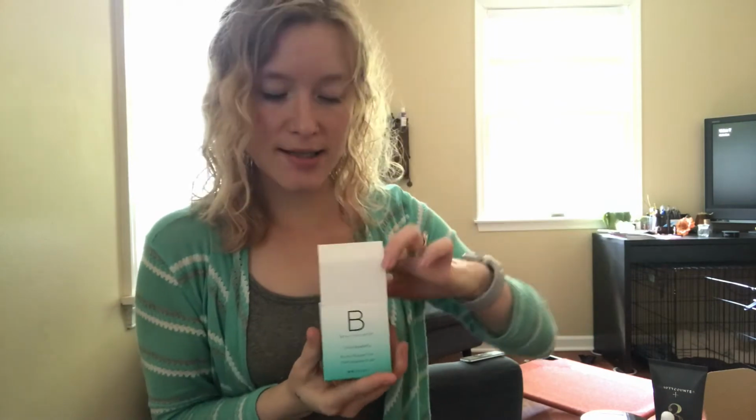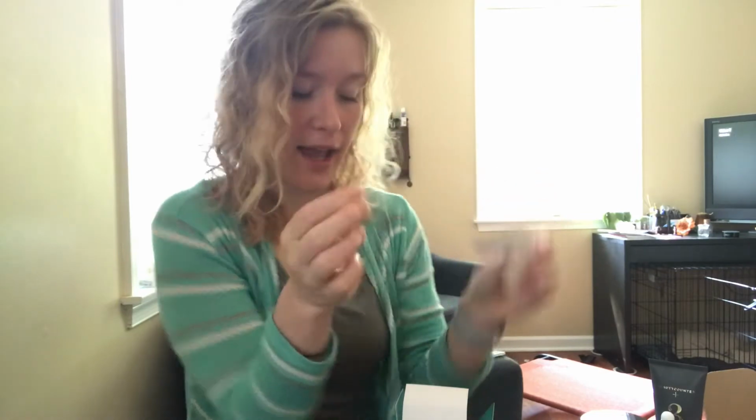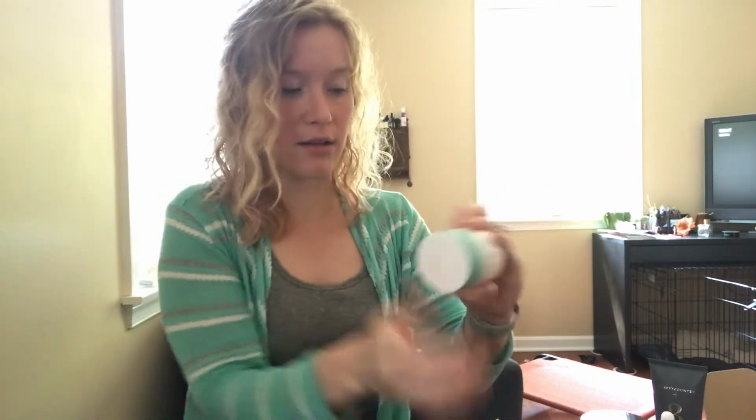This is the Recovering Sleep Cream. This product features an airless package to help preserve the formula. A fresh dose is dispensed every time you pump on the cap of the jar. So let's take a peek at what that looks like.